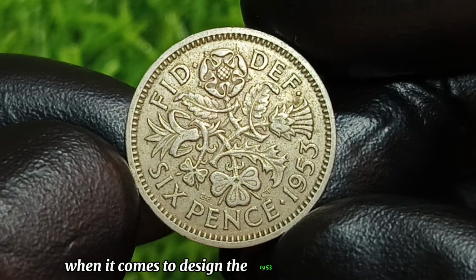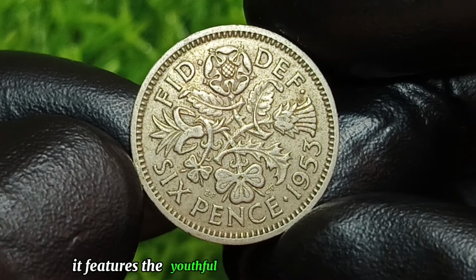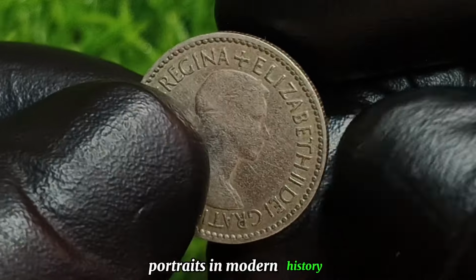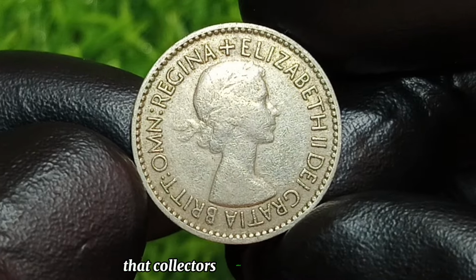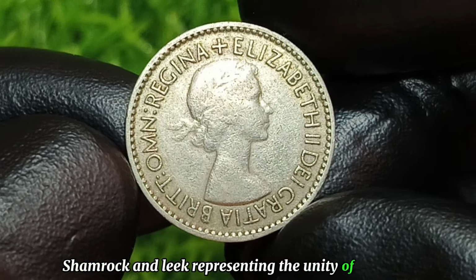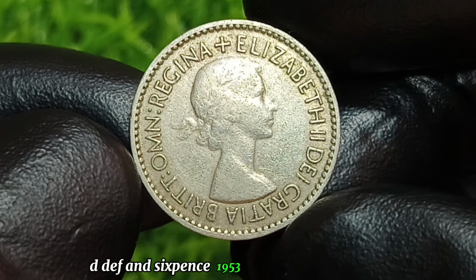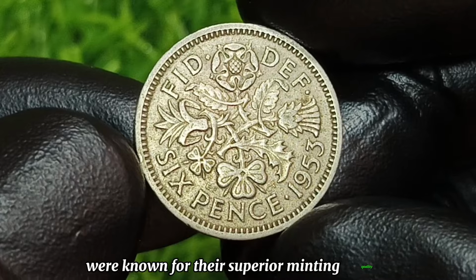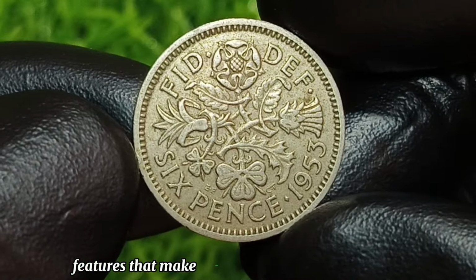When it comes to design, the 1953 sixpence stands out with its remarkable craftsmanship and artistic elegance. On the obverse, it features the youthful portrait of Queen Elizabeth II, designed by Mary Gillick, which became one of the most admired royal coin portraits in modern history. Unlike later designs, this portrait showed the Queen without a crown, giving the coin a natural and regal charm that collectors adore. On the reverse, we see the traditional Tudor rose surrounded by a thistle, shamrock, and leek representing the unity of England, Scotland, Ireland, and Wales. The words FID DEF and Sixpence 1953 are beautifully struck, giving it a perfectly balanced and detailed finish. Coins from this year were known for their superior minting quality, and those that have survived in extra fine condition display crisp details, brilliant luster, and minimal wear, features that make them highly sought after today.